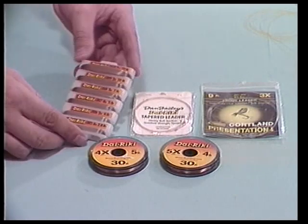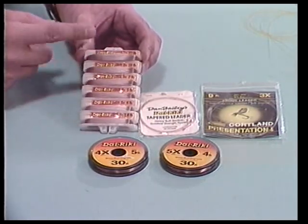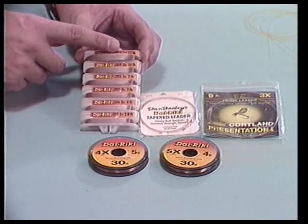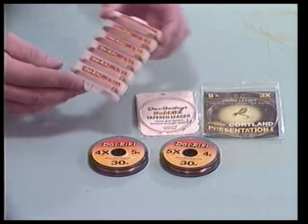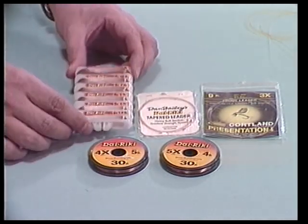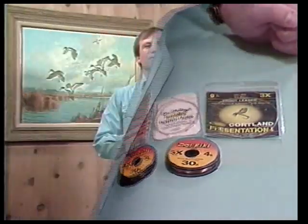A lot of times you can buy pre-wrapped spools in a leader dispenser. Now this has from 12 pound, 1X down to 2.8 pound, 6X, all in one convenient little package. Also, you can buy leader dispensers where you can add these to the dispenser. Ask yourself, why do you need tippet material? Well, you're going to break off your tippet and tie new flies on, and you use it up. Rather than tie on a new leader, you can add just a tippet section in and go right on fishing.